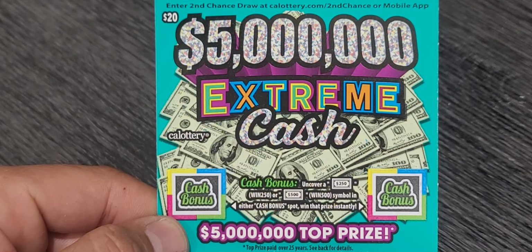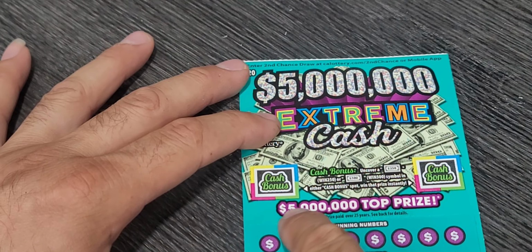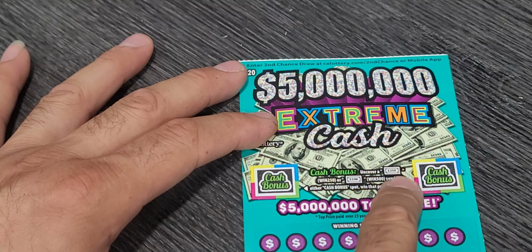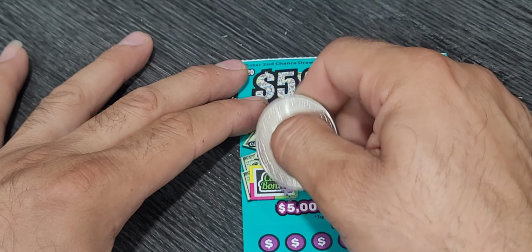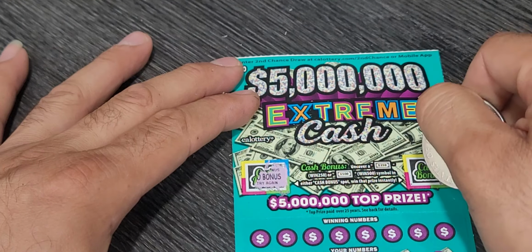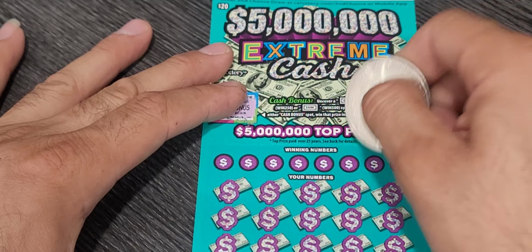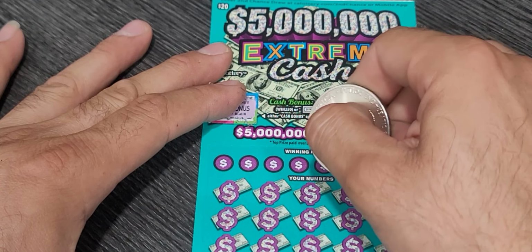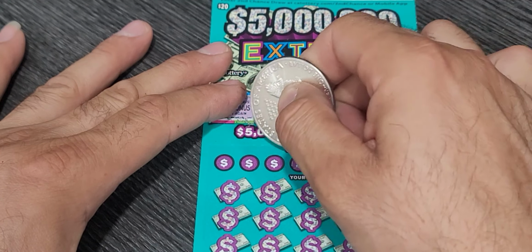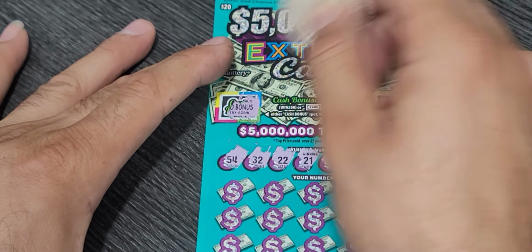Second ticket. Extreme cash, ticket number 3. Let's find the symbols, 500 or 250 and the cash bonus. Nothing. Okay guys, our number 11, 53, 34, 6, 21, 22, 32, and 54.